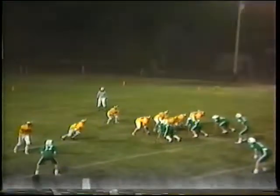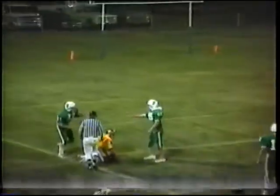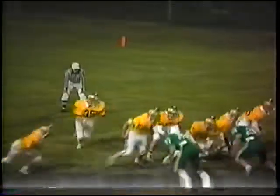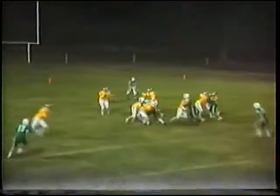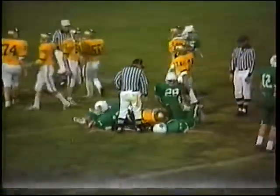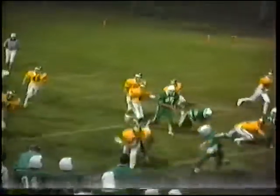Paul Bloom, bringing the gold-clad Mustangs to the line. Good pursuit that time by the Husky defender, Dave Whitney. Pitch to 35, he's got some running room, but then a pack of Huskies charge in. Pitches to number 35 with some good running.